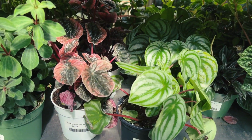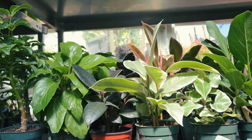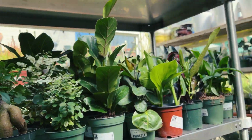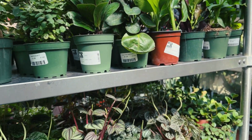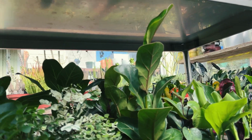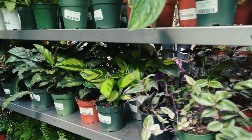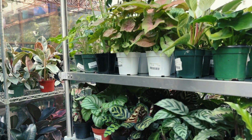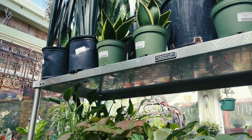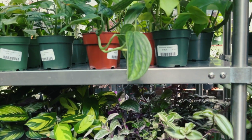This peperomia, though, it's so pink. I loved it. If I didn't have a peperomia ban, I would have gotten that. Alas, I do. This ficus little sunshine was really interesting. I don't know what makes it different from the regular lirata, though. So I didn't get that either, since I already have a ficus lirata.